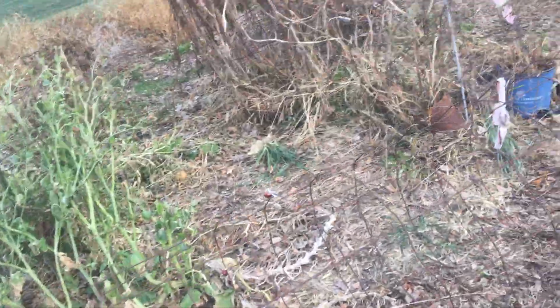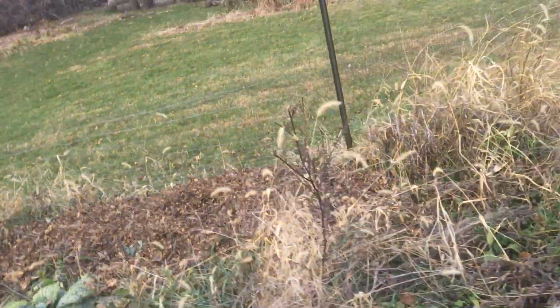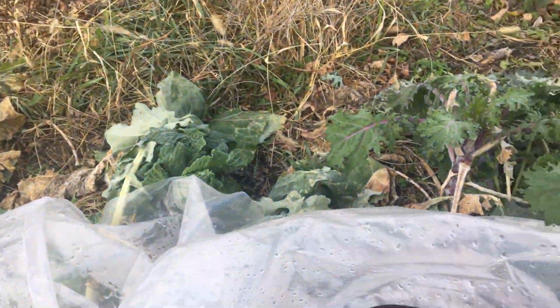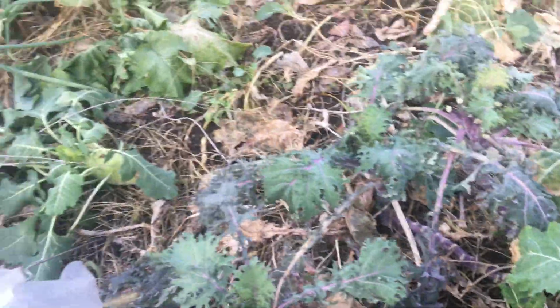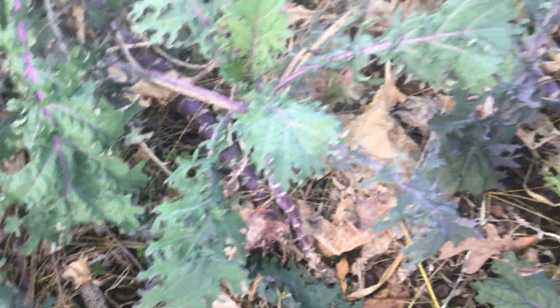The other thing that we've done with this whole row of kale is I've used a floating row cover, and I am going to pull this off. I think tonight the low is 30, and then for the next few days it's not going to get that cold, so we're going to let them get some air. But again, we've just been able to prolong the harvest. And we can see some new growth there, and those are just beautiful leaves.